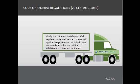Finally, the CFR states that disposal of all regulated waste shall be in accordance with applicable regulations of the United States, states and territories, and political subdivisions of states and territories.